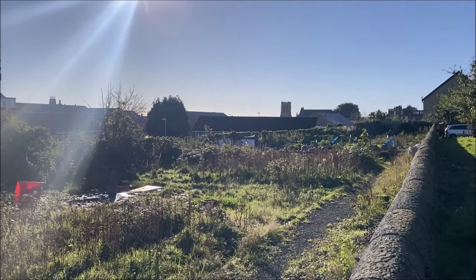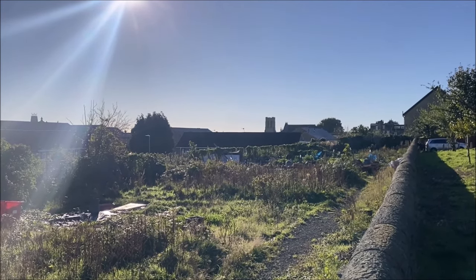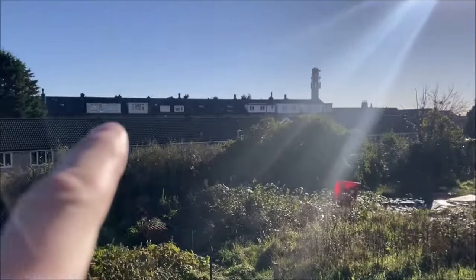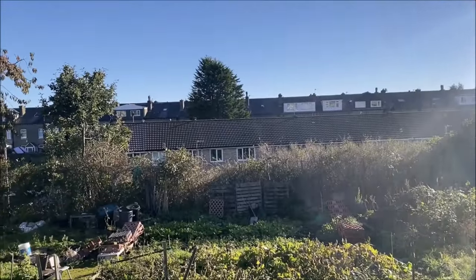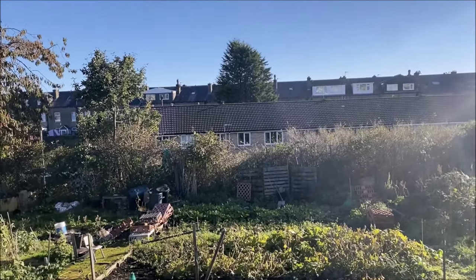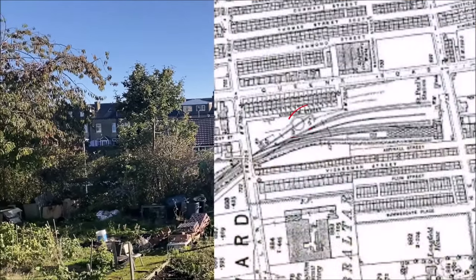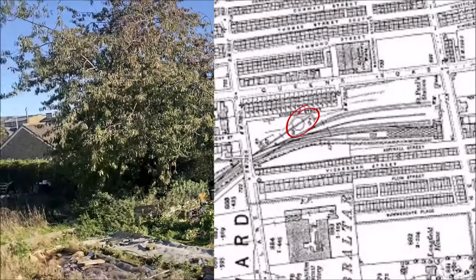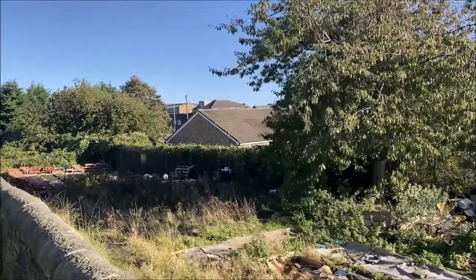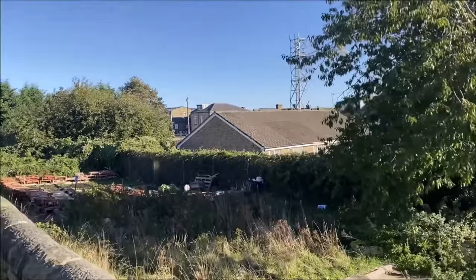So where we just were was over near that church steeple that you can see, just this side of it. Now all these roofs here, all them are new builds. I say new builds, they look like 1970s buildings. And this hedge here follows the line of the railway. Now approximately where that end house is where the turntable was. And then as we go this way, that house that you can see there is on the actual track bed, and it backs onto a bridge, which is where we're heading.